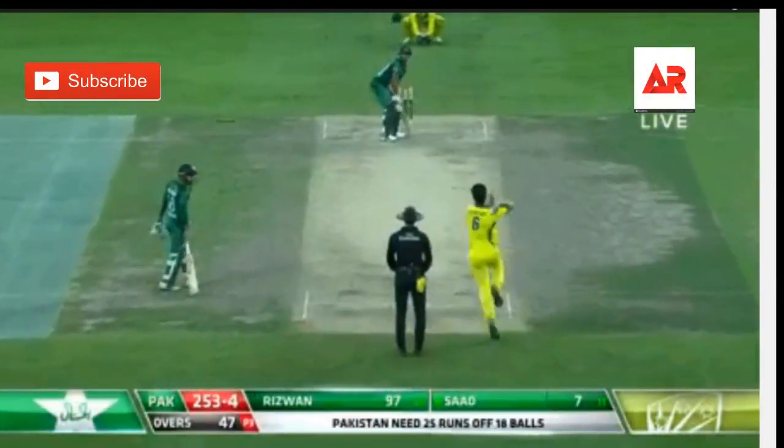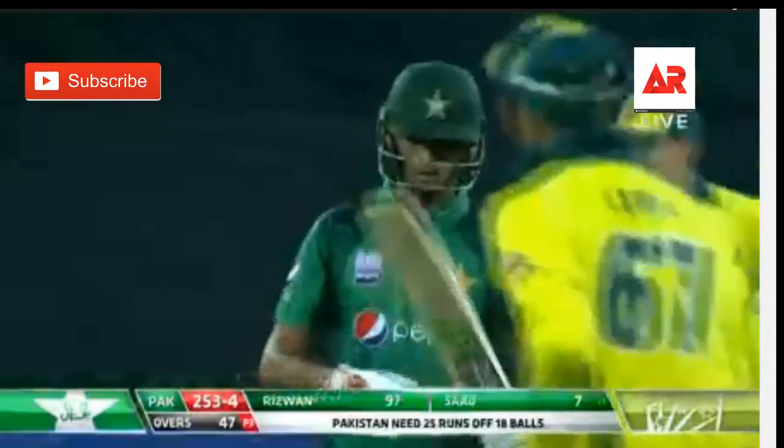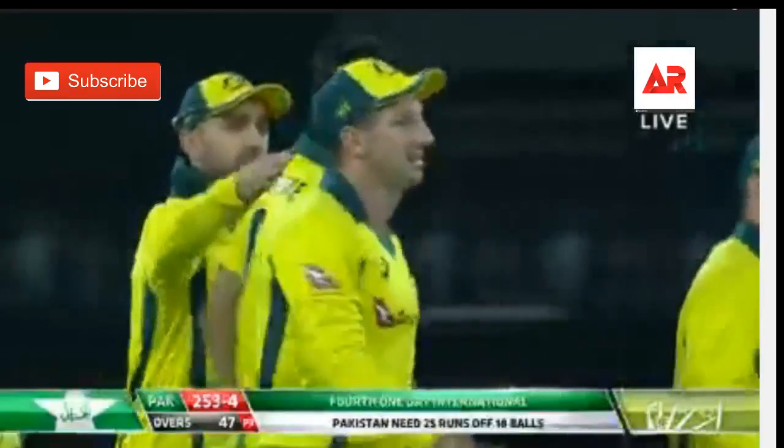Well, one bowler's got to come back and bowl 1 over. It hasn't bowled for a while. This will be out. Yeah, it's a big wicket. Rizwan is still out there, though. Saad Ali is on his way.